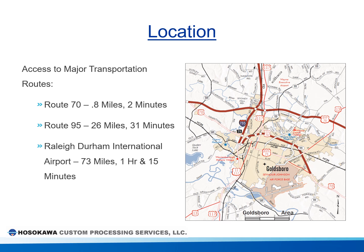Hosokawa Custom Processing Services is strategically located in close proximity to the major north-south corridor of Interstate Route I-95. We are also 1 hour from Raleigh International Airport with access to domestic and international destinations, and the major seaport of Wilmington, North Carolina is 90 miles to the southeast of Goldsboro for the import or export of materials from our international customers.